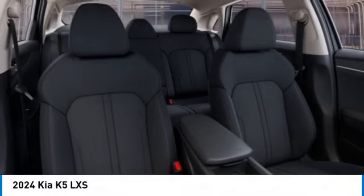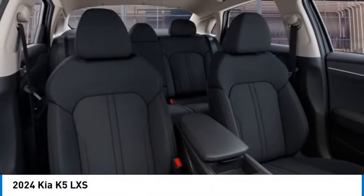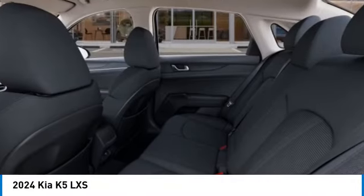You're about to watch a detailed walk around video. In this video, we will show you the condition of the vehicle's exterior and interior. Enjoy the video. Stop by and take a look at the 2024 Kia K5.